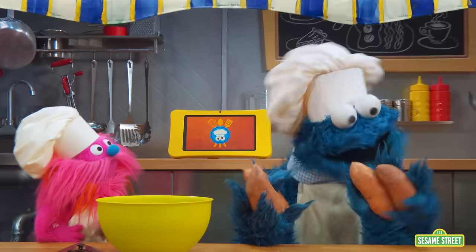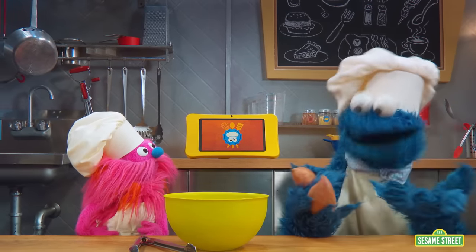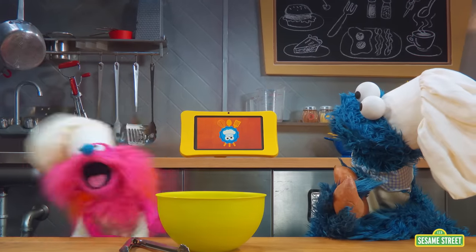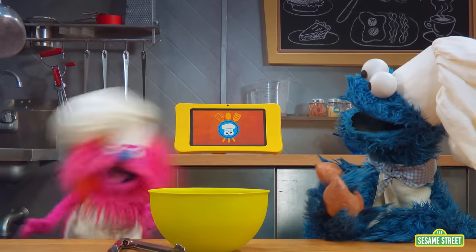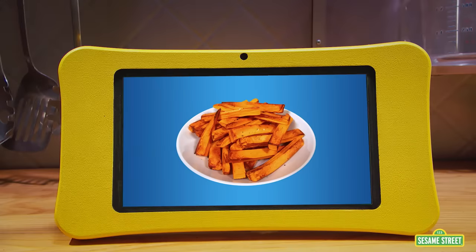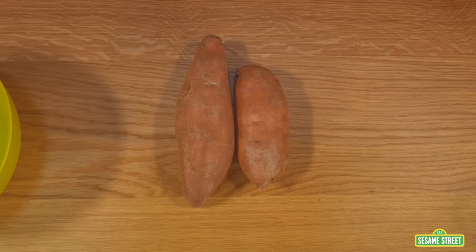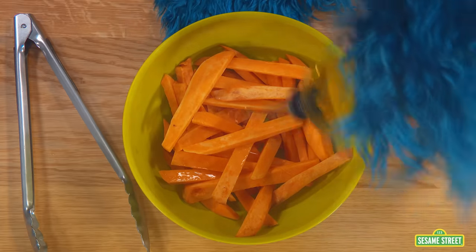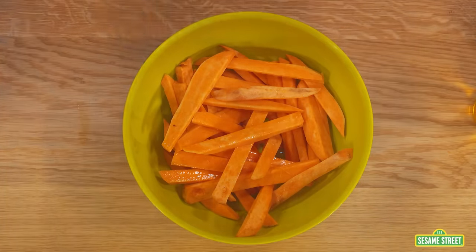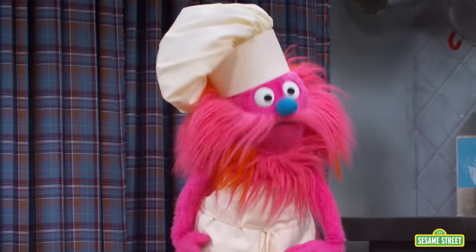Sweet potato. Okay, Chef Gonger, we got sweet potatoes. Now, me wonder how we make sweet potato fries. What if we check the recipe? Okay, to make big sweet potato fries, first we gotta chop up the sweet potatoes into long pieces. Okay, choppy chop. Now put 2 tablespoons of vegetable oil into the bowl and then toss the potatoes with the oil. Next, add a pinch of salt and pepper.